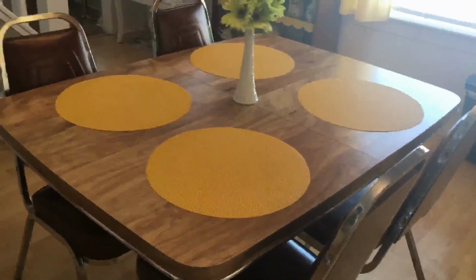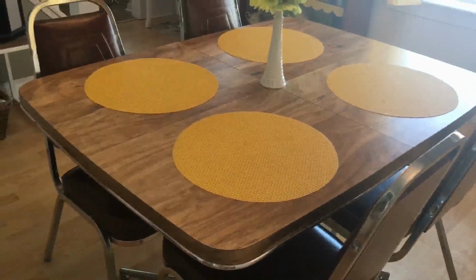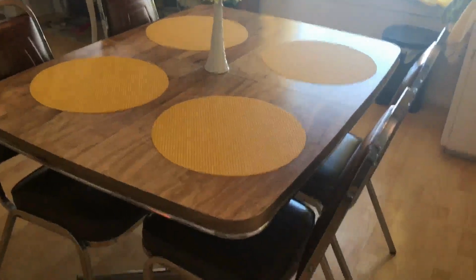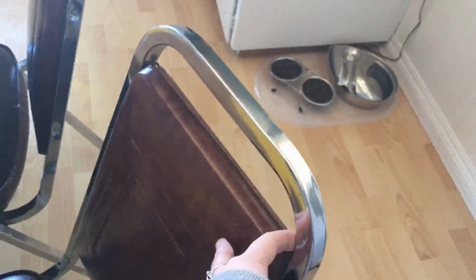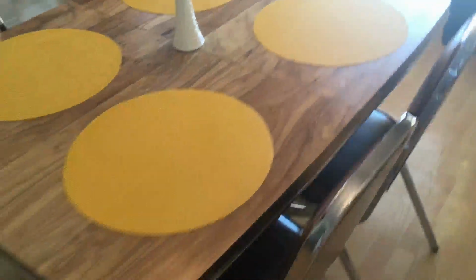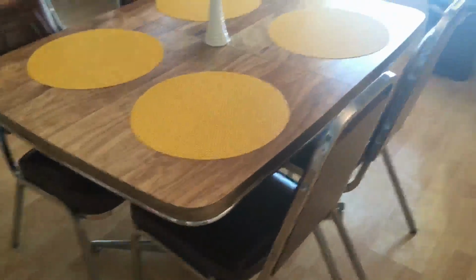And when I walked over, I could not believe that it was only $50. So I was like, I pretty much have to buy this. And it's in really good shape. Like the chairs, the chrome is still shiny. And this is the original. A lot of people had to get their chairs recovered over time, but I don't know if they just didn't use it that much. Pretty cool, I think.